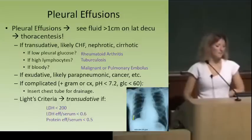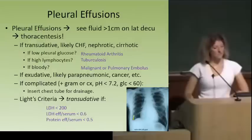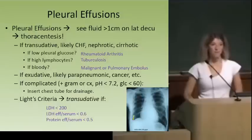LDH is low in and of itself, under 200. If the LDH effusion to serum ratio is less than 0.6, and the protein effusion to serum ratio is less than 0.5, it's transudative. All three of them have to be present for it to be transudative. If any one of these is violated, it's exudative.